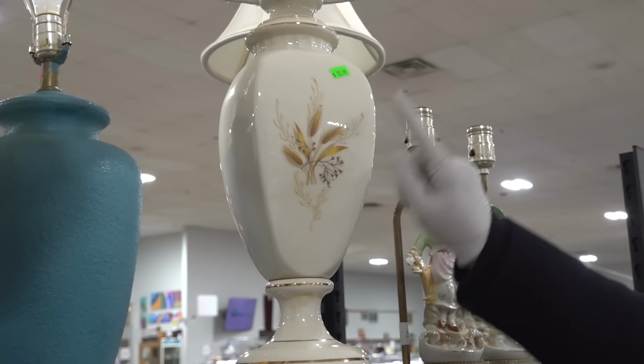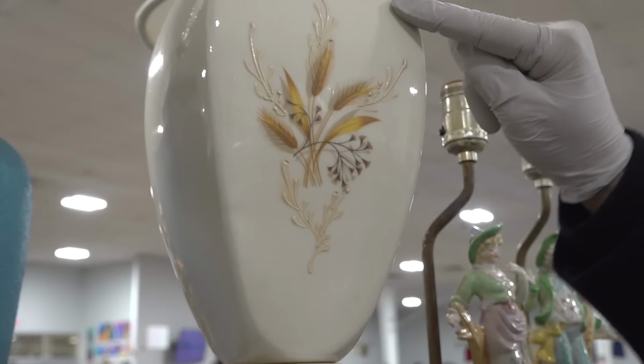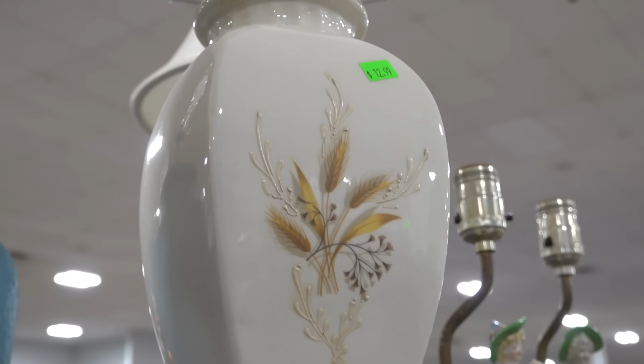Wheat sheaf lamp from the 1960s. That's always a symbol of that time period. Look at the moriage. $12.99 is what they want. $75 is what it's worth.